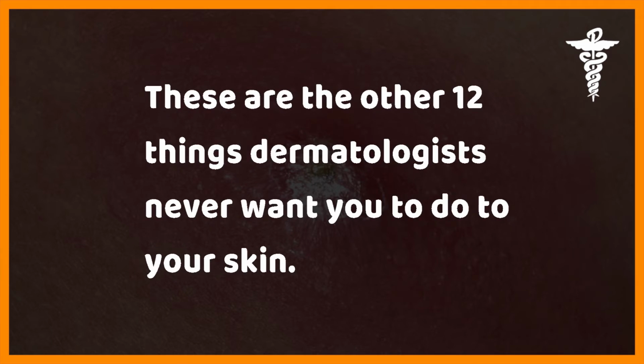These are the other 12 things dermatologists never want you to do to your skin.